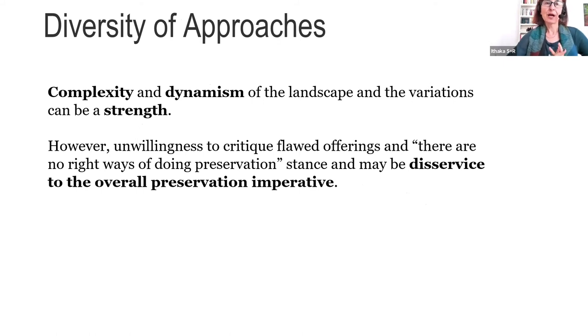The digital preservation landscape is complex and dynamic. Expectations and attitudes vary, especially based on organizational resources and priorities. This is really kind of a double-edged sword, because this is a strength, allowing organizations to contribute on their own terms based on their means. However, this could also be a risk factor if you look at the diversity of approaches, especially if we have this broad stance of there being no right way of doing preservation, or perhaps an unwillingness or shortage of talking about the available options, shortcomings, and problems.